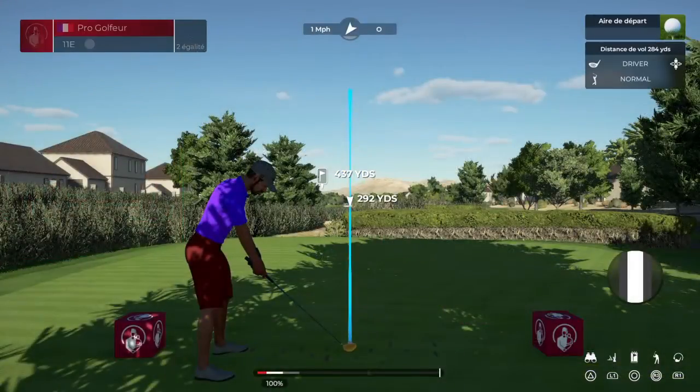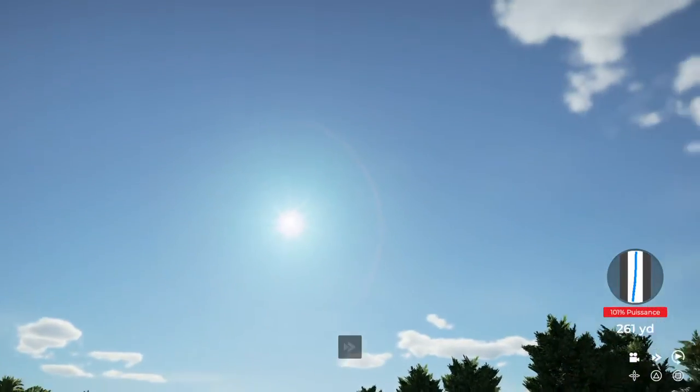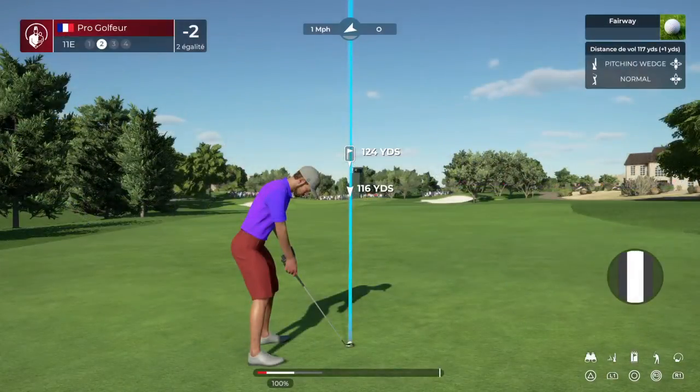Placement off the tee is required at the TPC Summerlin 11th hole, par 4, measuring 448 yards. The big bunker down the right side is to be avoided at all costs. And there's also a little tree there which might affect any line of sight approach to this green.